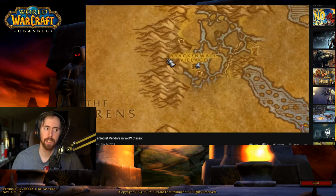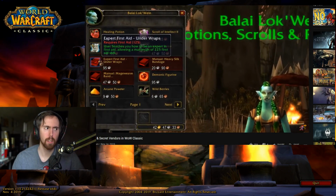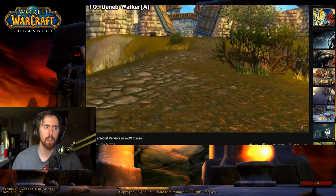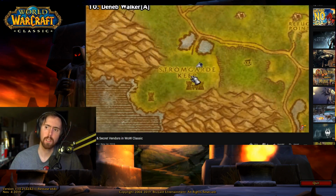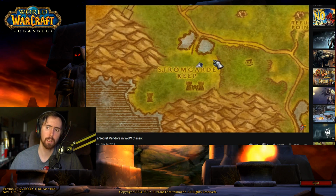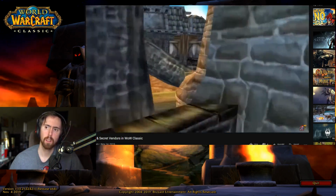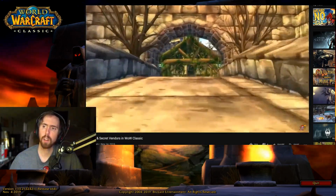Assistance of super out of the way vendors. Well, not so much for the Horde, as you just buy them from an NPC named Balai, who can be found in the questing hub, Brackenwall Village, in the Dustwallow Marsh. But for the Alliance, it's a little more out of the way. You need to head to Stromgarde Keep in the Arathi Highlands and find the NPC, Deneb Walker. When heading into the keep, just keep taking rights at every fork in the road, as you see here, and he'll be tucked away in this garden.